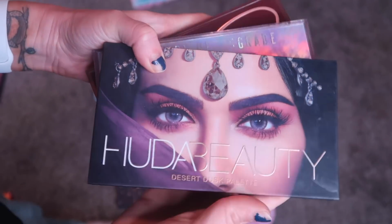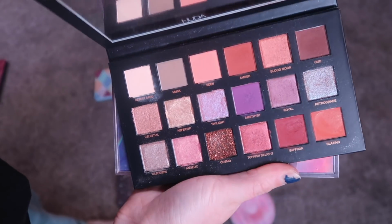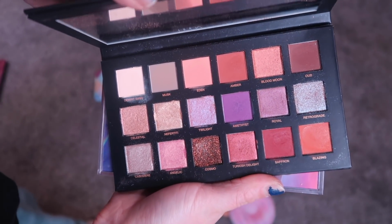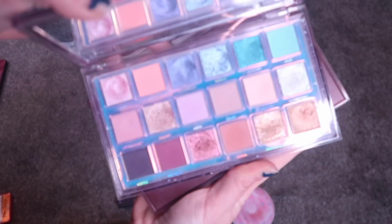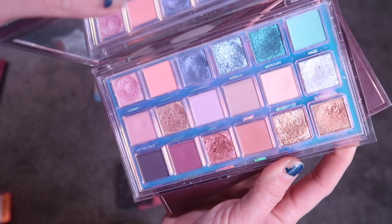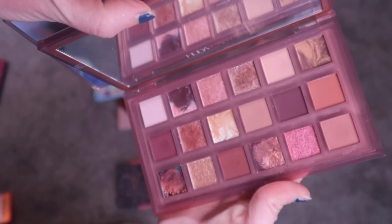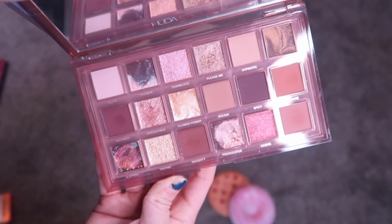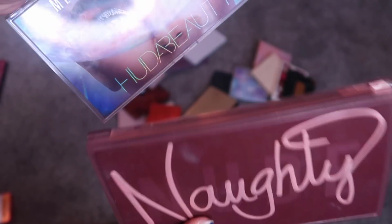Next up we have my large Huda Beauty palettes. I am going to be decluttering the Desert Dusk palette. I just do not get inspired by this, and there's no point in me keeping this in my collection, but I will be keeping my Huda Beauty Mercury Retrograde, which is another favorite palette in my collection. I think this is such a stunning palette. Love the color story. And then also the Naughty Nudes I do really enjoy, especially for neutral, everyday, work appropriate, that type of thing. Love this. We'll be keeping this.